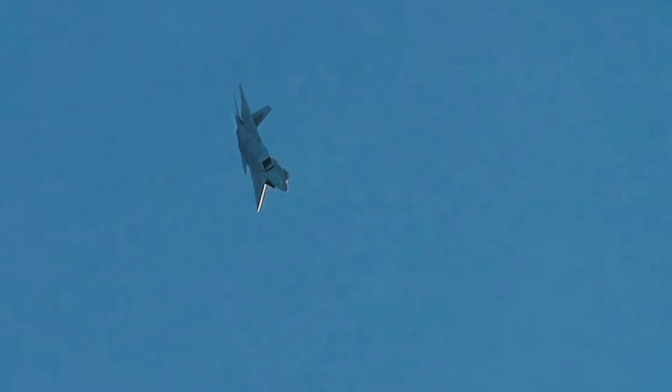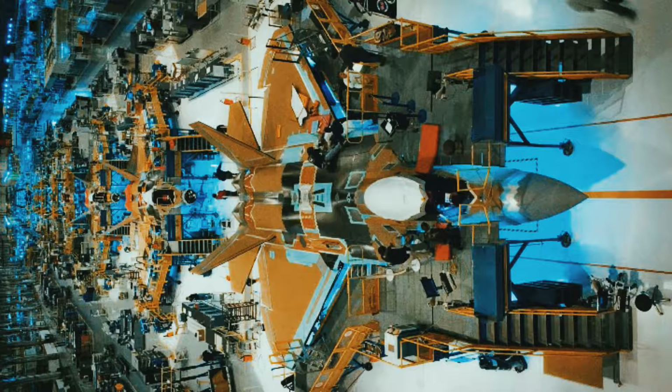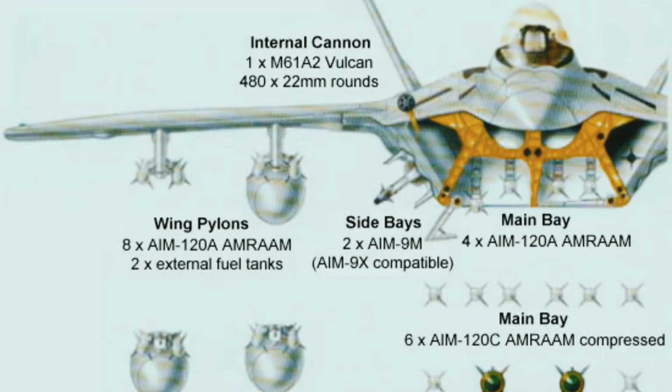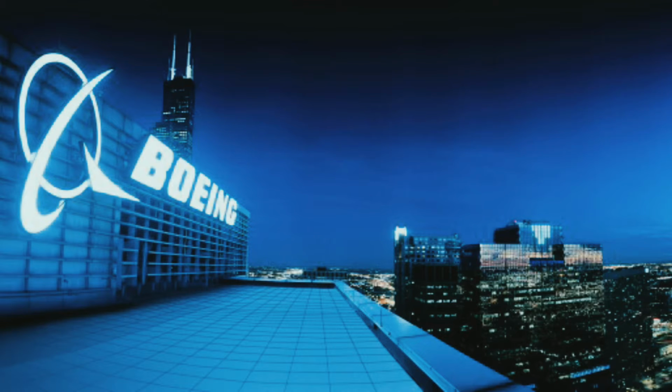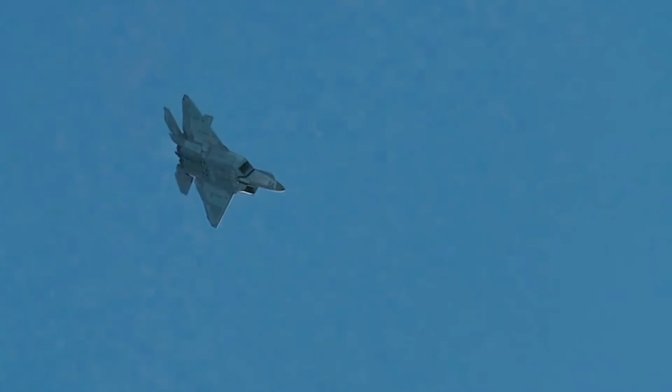The prime contractor, Lockheed Martin, built most of the F-22's airframe and weapons systems and conducted final assembly, while Boeing provided the wings, aft fuselage, avionics integration, and training systems.